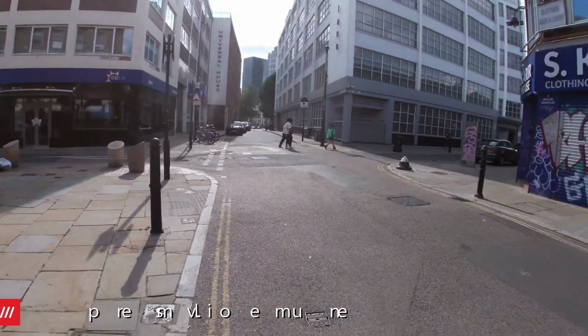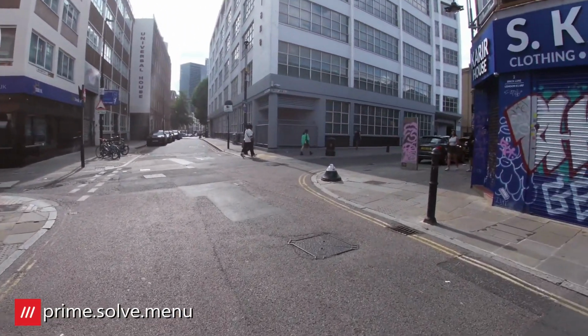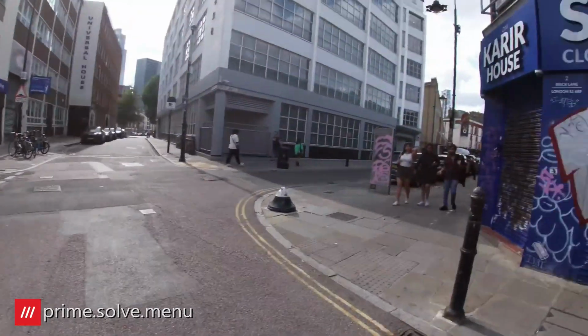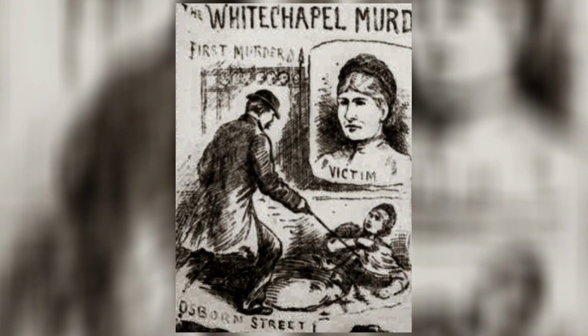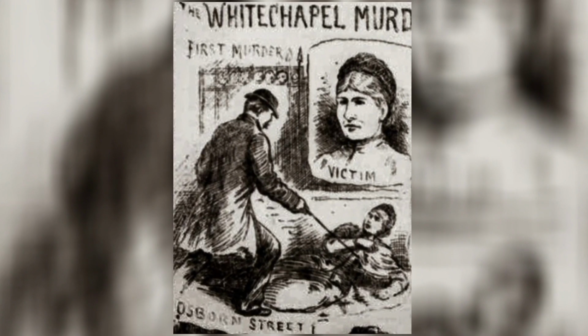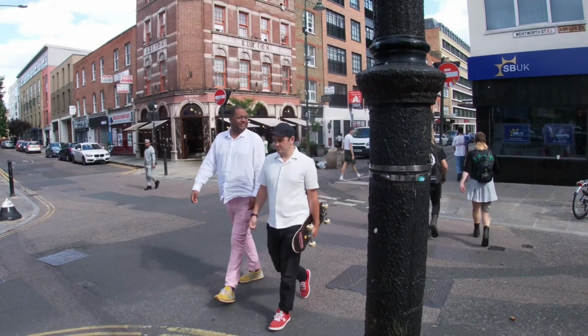Okay, this junction here, Osborne Street, Brick Lane, Wentworth Street and Old Montague Street, right on this corner, is very significant because the very first victim of the Whitechapel murders was assaulted here. And they consider her the first victim. Emma Smith was attacked on this corner by a local gang in the early hours of the 3rd of April 1888.